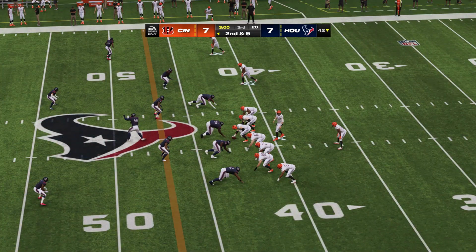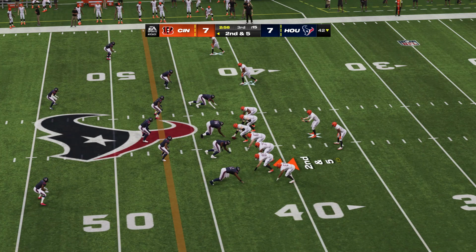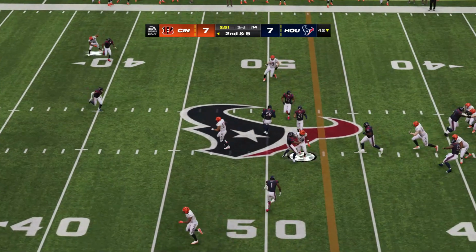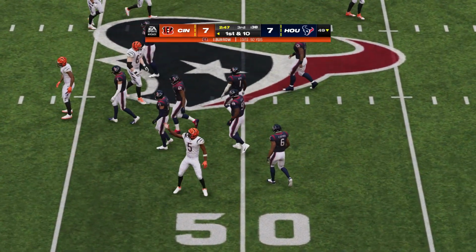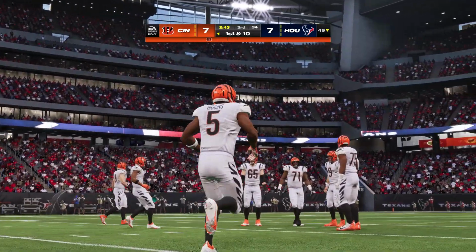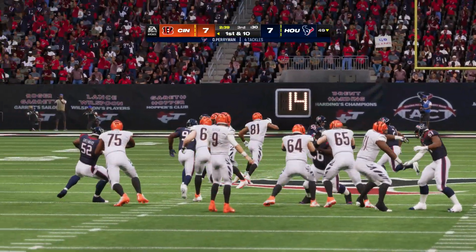From the 42-yard line, here's second and 5. Burrow will throw. Open man is Higgins. And Higgins is going to have a Bengals first down as he'll take this up close to midfield. Well, if you do read man coverage, Brandon, the drag route's a pretty good one to run against it because you're running away from people on it.